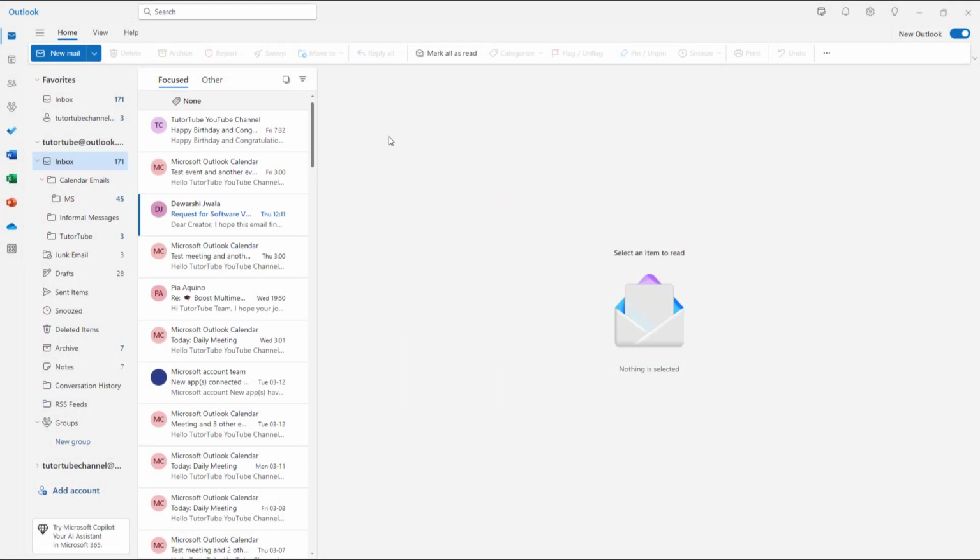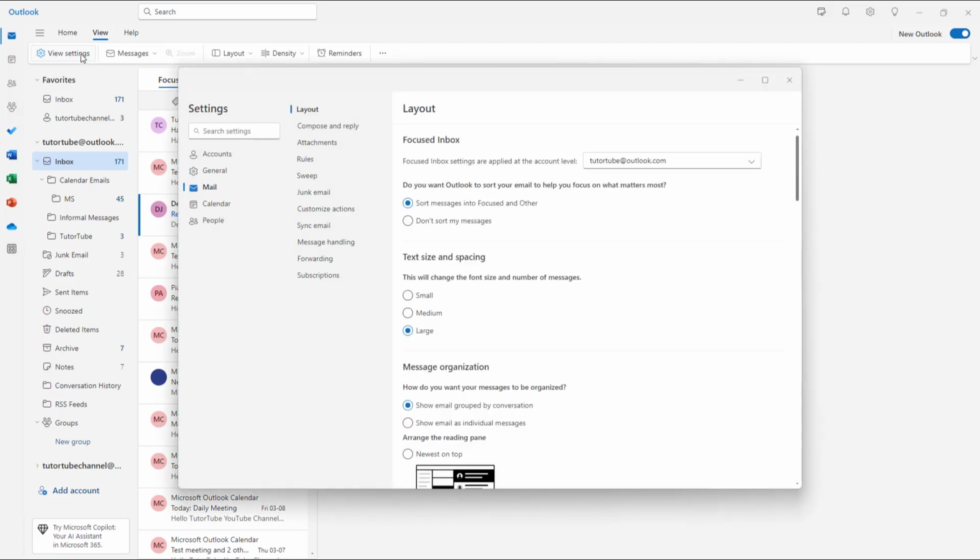So when you delete some items, they stay in the deleted items folder. And what happens is that when you sign out, you can actually automatically clear out that deleted items folder as well by changing the setting. So to do that, you need to go onto view and then go onto view settings.